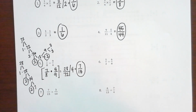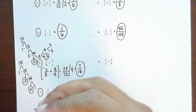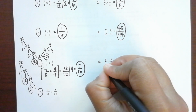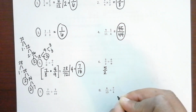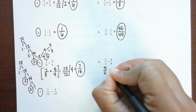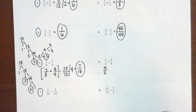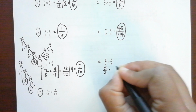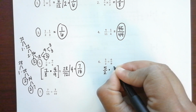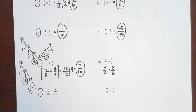Everybody good? Let's look at number 6. What operation's happening here? Division. So what do I need to do? Okay, so tell me what I'm rewriting. But what am I writing first? 5 over 2. Then I'm doing number 6 right now. That's why I'm doing these top 8 with you, to leave the other practices for you to work on. So 5 over 2, what happens next? Multiplying by 8 over 6. What do I need to do from here? Multiply 5 times 8.